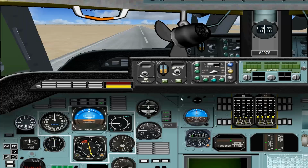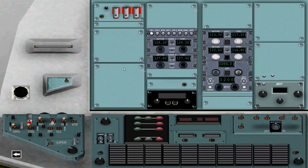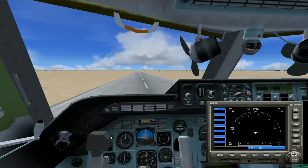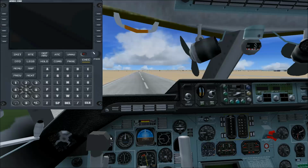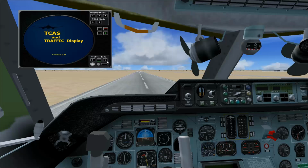Okay, so shift 1, we get an up close personal view of that. Didn't tell me nothing. Shift 2. Great. That's comm, and there's some more. Oh, avionics. So they kind of slid in some switches that look kind of off position, but okay. Oops, no. Turn that off. Shift 3. There's our GPS. 4. We do have a full Bendix King flight management computer. TCAS and traffic display. That's probably an important thing.